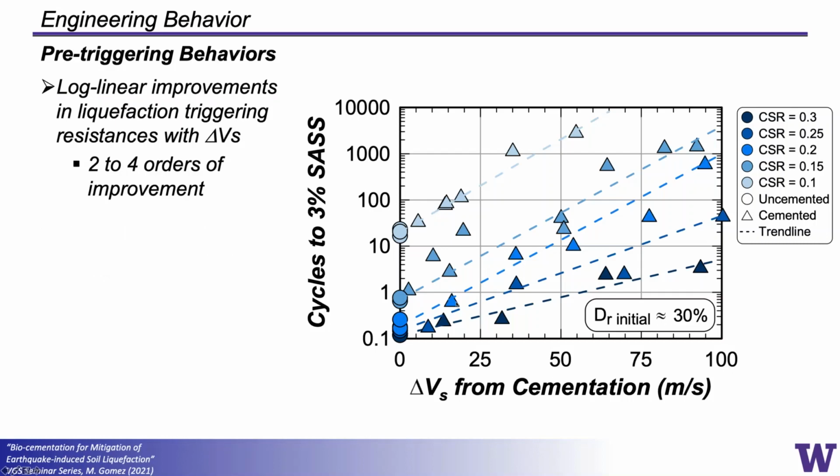When we look at pre-triggering behaviors, of course, what we can see is now I'm plotting cycles to 3% single amplitude shear strain. This was our selected liquefaction triggering criterion. And we're plotting it versus delta Vs from cementation. Again, it's a spectrum from 0 to 100 meters per second. And as you can see, there's a wide variety in the number of cycles required to trigger liquefaction.